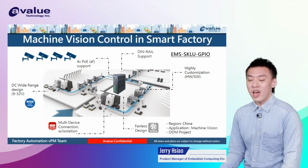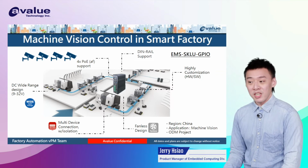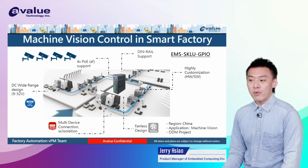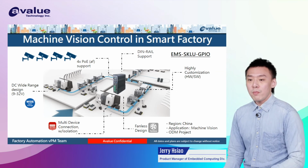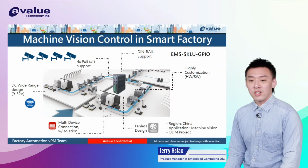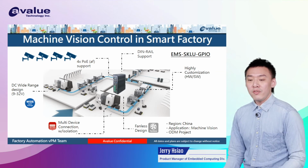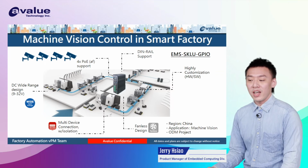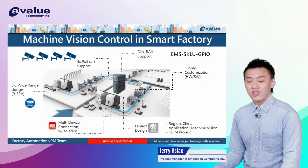So what is the main challenge and need in this case study? The challenge is that we need a powerful and adaptable embedded computing system for the automated warehouse to implement smart logistics. To sustain the operations, this embedded computing needs specific I/O ports for diverse applications that require specific circumstances. To be more specific, in this case, Avalue offers a system we call the EMS Skylake U GPIO. So what are this system's features? The system features are 4 PoE supports, wide voltage, multiple I/O, and DIN rail support, etc. The purpose is to make a highly flexible solution for the business of small logistics in this case.